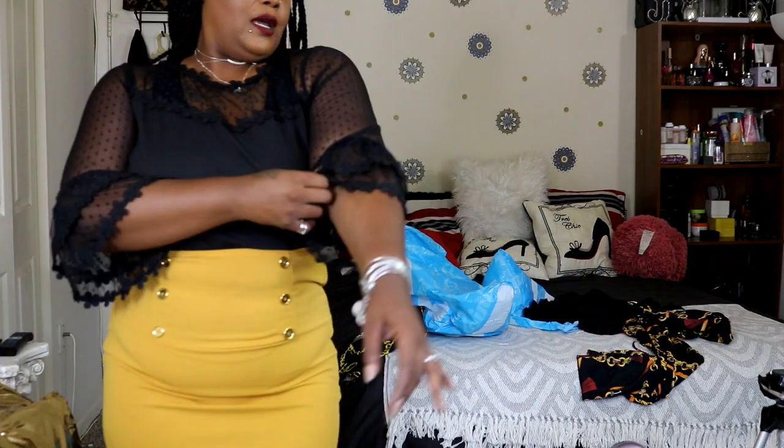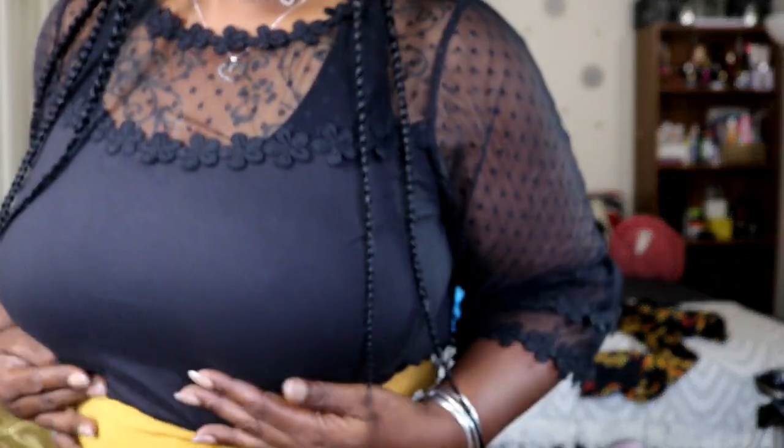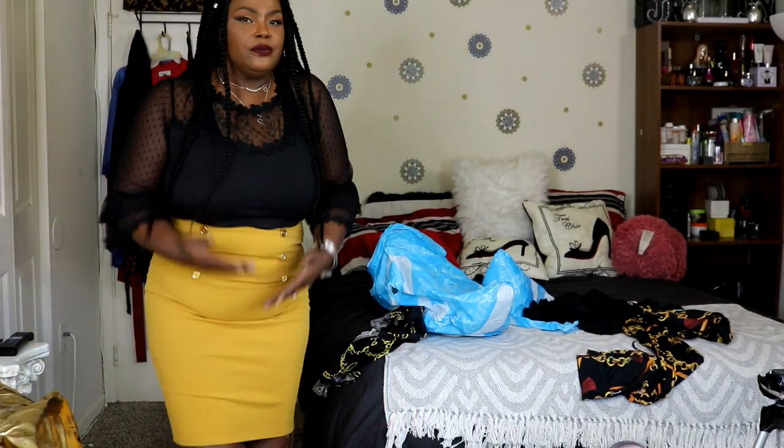So this shirt right here is really ruffled, but I'm gonna tell you it's kind of tight right here, but it's cute, you know what I'm saying? It's really cute. So I love this shirt. Look at this shirt, it's really cute. But of course I would not wear it with this, you know what I'm saying? I just have this on, guys, just because.